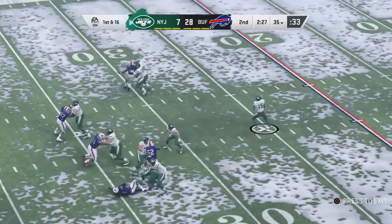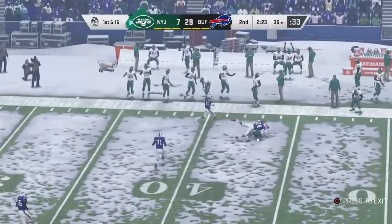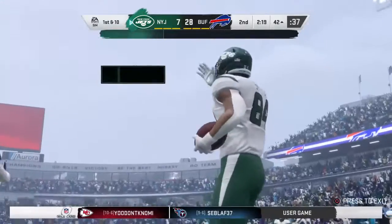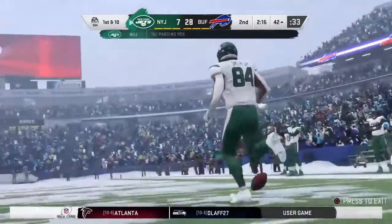Play action. Now it's Mahomes. He's got Smith here. And he'll have it past midfield almost to the 40 before being taken down. Called out a very strong gain of 24.